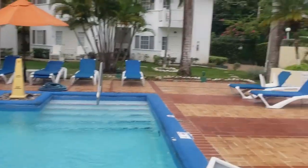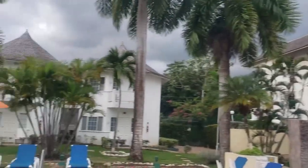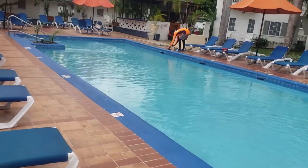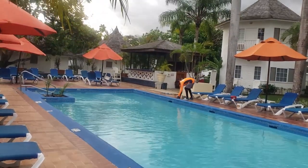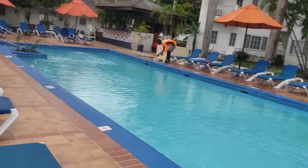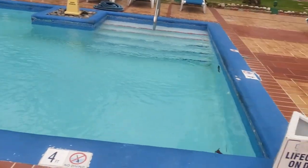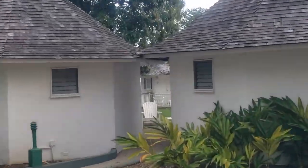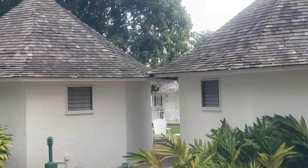And this is the pool section, guys, over the big property side, like the two-story building side. It's not a swim-up bar, but I guess you can get drinks there. I hardly saw persons over this side yesterday, so you have to keep that in mind as well. But these are the big side, guys. I see my room there, room 44. Finally see it. Boom.